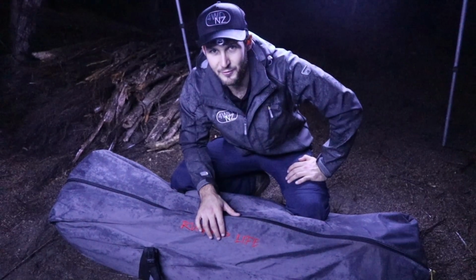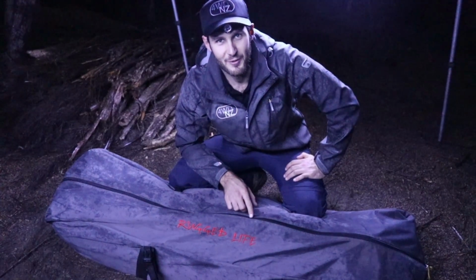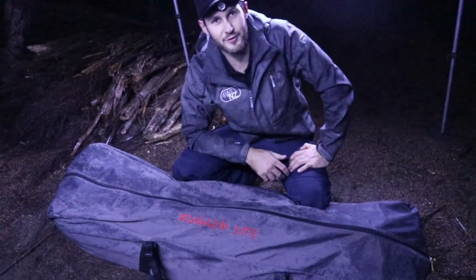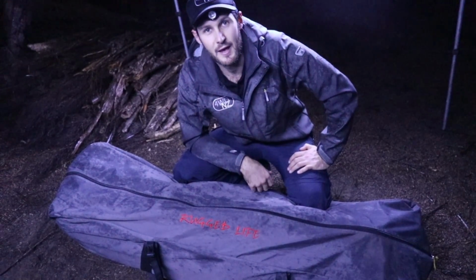So with a busy week this week, trying to get the truck ready for this weekend trip, I completely forgot to check our tent, and some of the tent poles are broken. So I gave Brian a call at Rugged Life, and he's given us one of these swags to try out for the night. This is one of those older double swags. We've also got the new single swag to give to Dan, and he's going to give it a go.